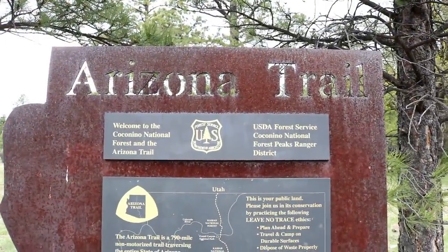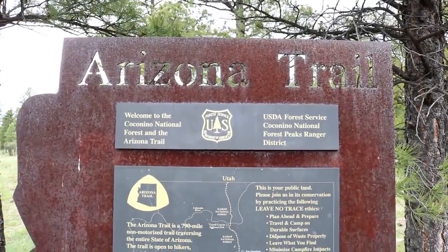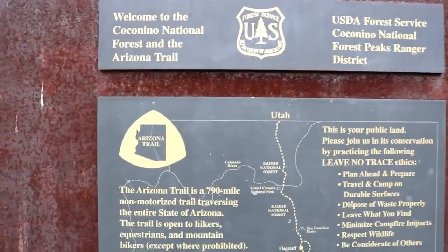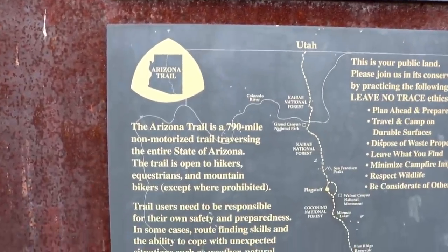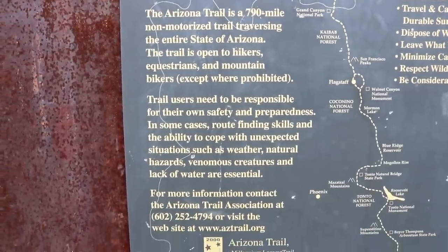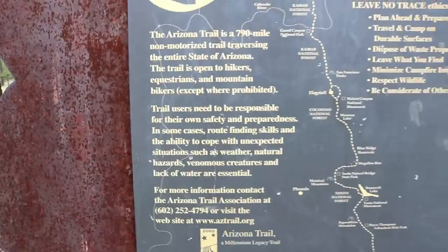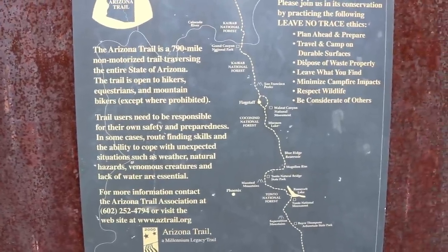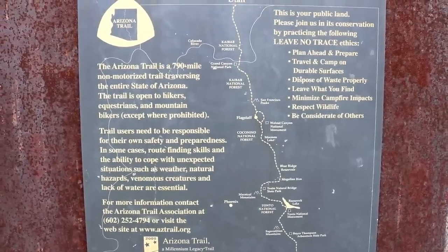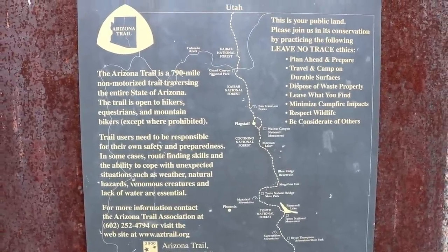This is one of the trailheads right up from where we're camped. It's got some information here about the trails throughout Arizona. That's a pretty extensive trail. 790 miles non-motorized trail. Wow. That's a hike. Yep, that is.